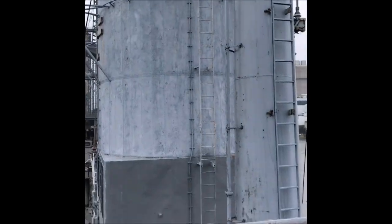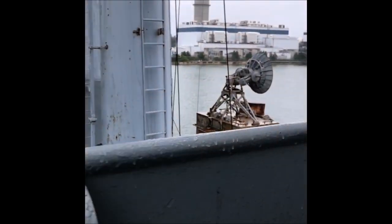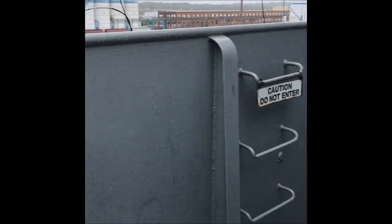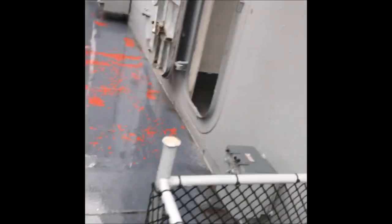Well, there's more ladders. Absolutely. Oh, wow. We're getting even higher. Oh gosh, this is slippery because of the rain. There's the funnel right there. Here's the ship's funnel. Des Moines' funnel was by far the largest funnel ever used on an American heavy cruiser. I mean, Des Moines class funnels. We're getting higher.